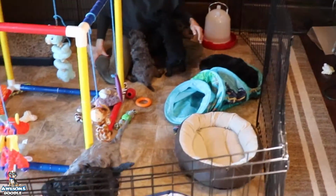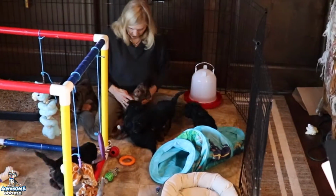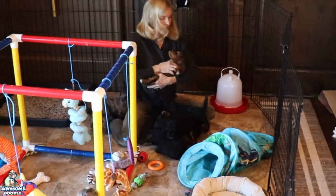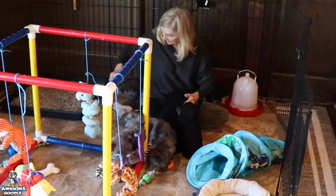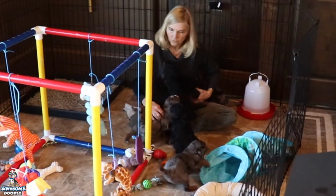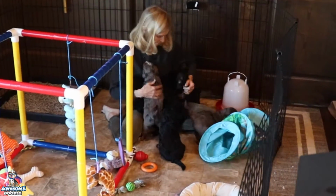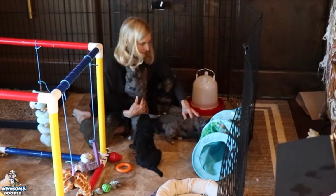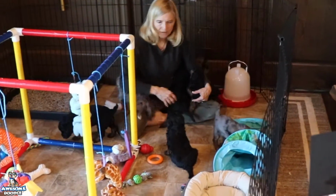They'll chew around your feet and they'll grab you and chew, and you can play with them up to a certain point, but when they start biting hard, you have to say no bite. And you kind of work on that. Remember, it'll take them about 5 months before they are through this biting and chewing stage.